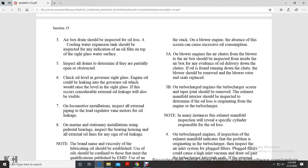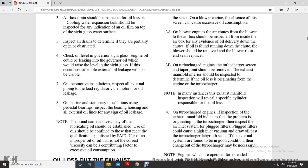On a turbocharged engine, the turbo screen with the tapered joints should be removed. The exhaust manifold interior should be inspected to determine if the oil loss is originating from the engine or the turbocharger. In many instances, exhaust manifold inspection will reveal the specific cylinder responsible for the oil loss on turbocharged engines.